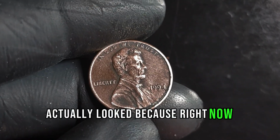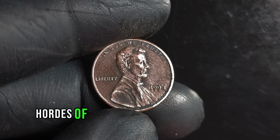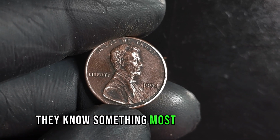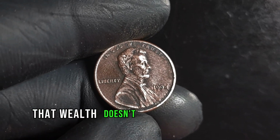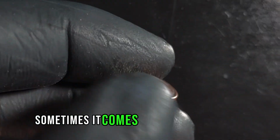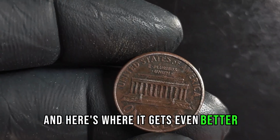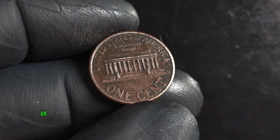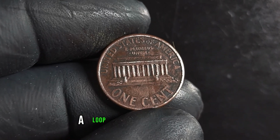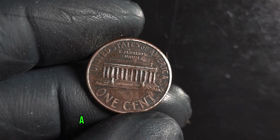Because right now, collectors, investors, and even big auction houses are combing through hordes of coins, searching for that one hidden gem. They know something most people don't. That wealth doesn't always come with a stock ticker or a luxury logo. Sometimes it comes disguised as a penny. And here's where it gets even better. You don't need to be a seasoned collector or a numismatic expert. All you need is awareness, a loupe, a little patience, and maybe, just maybe, a stroke of destiny.